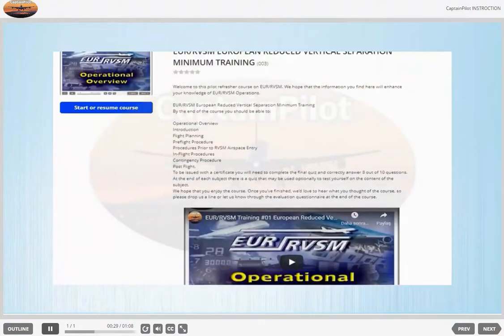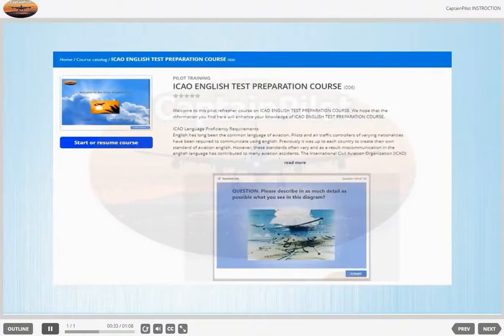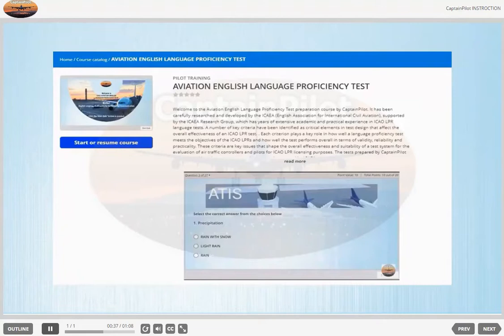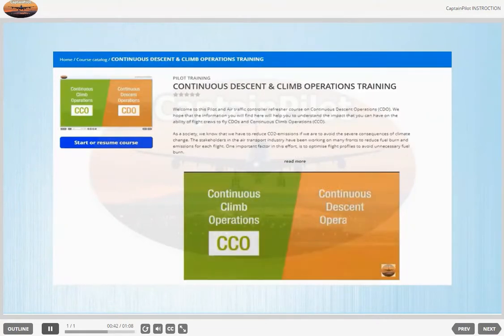SCORM Compliant LMS. Our platform complies with the latest industry standards and has an attractive design for connecting to the user admin interface. Manage courses, supervise training progress and edit your own training contents.